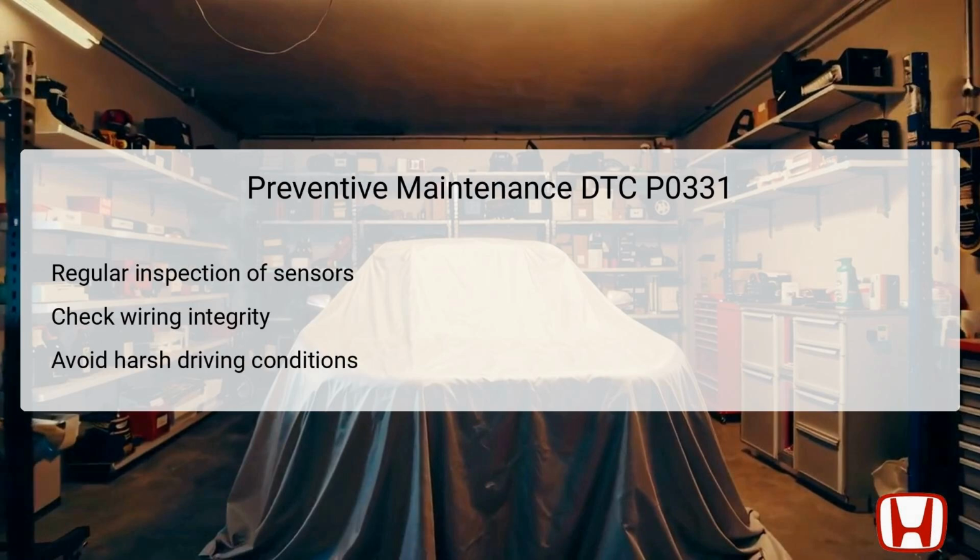To prevent future occurrences of DTC P0331, regular maintenance and inspections of engine sensors are crucial. Make it a routine to check the conditions of knock sensor 2 and its wiring. This practice helps identify potential issues before they develop into serious faults. Additionally, ensuring that the wiring integrity remains intact is paramount. Frayed or damaged wires can lead to erroneous signals and DTCs. Furthermore, avoiding harsh driving conditions can greatly reduce wear and tear on engine components, helping maintain the health of the knock sensor and related systems. By being proactive with maintenance, you can extend the lifespan of your vehicle's engine.